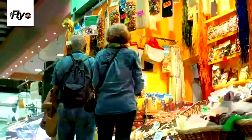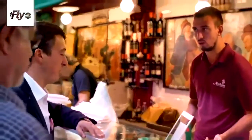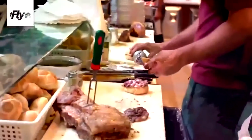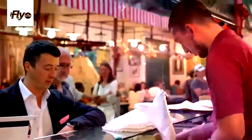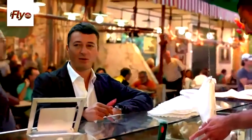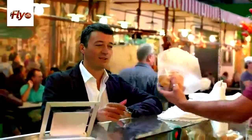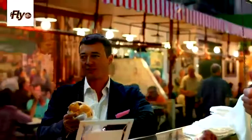So we're going to have a Lampredotto panino. Lampredotto. Salt and pepper, yes. Salsa verde and a little bit of spicy sauce. We're going to eat a Lampredotto panino, which is very typical. Grazie. It's a very typical Florence panino.